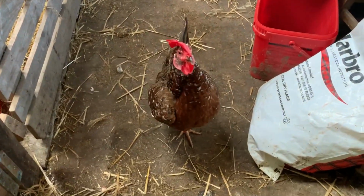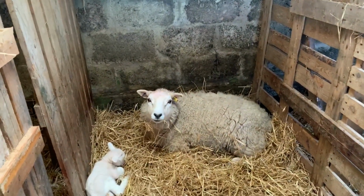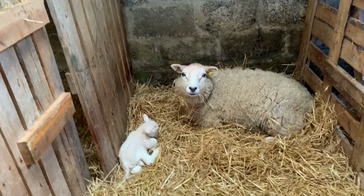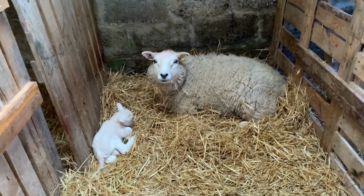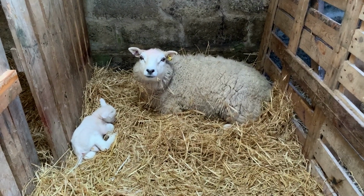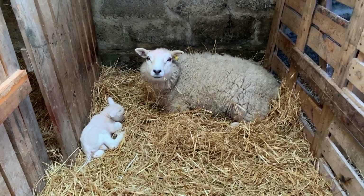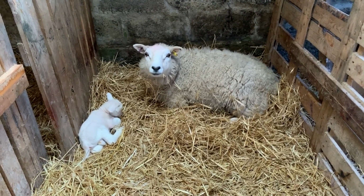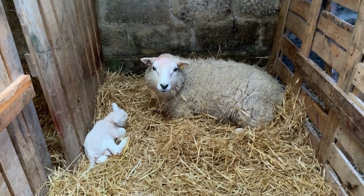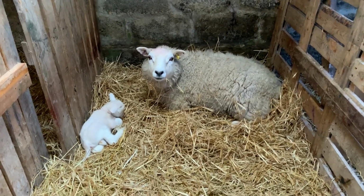Hello, there's Partridge, one of the hens. There we go. This is Poppy. She's a first time mum. She did really well. These lambs were all born yesterday, so generally I give them 24 hours inside, or if the weather's rubbish and I've got the space, they can have longer.